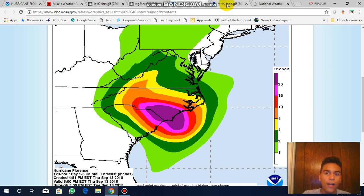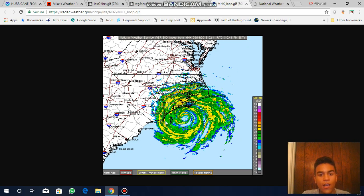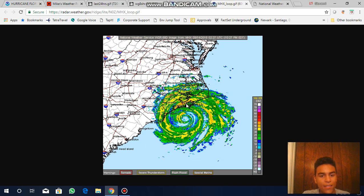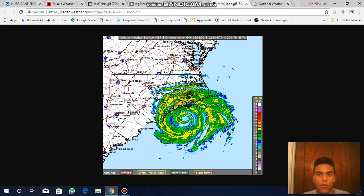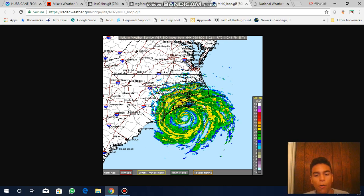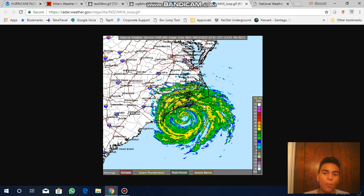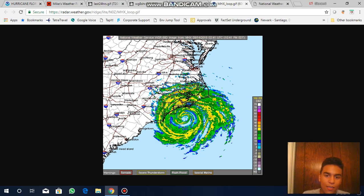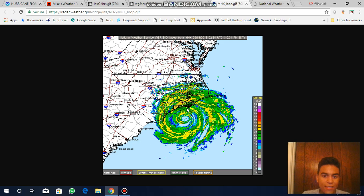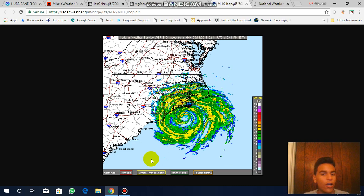But let's move on as we look at the current radar loop. As you can see, we're starting to see those rain bands affect the Outer Banks and Wilmington at this point. These rain bands are associated with 75 mile per hour winds or more, which is hurricane force winds. We're starting to even report sustained winds of hurricane force at this point, especially near the Cape Fear and Morehead City area, where we're seeing those hurricane gusts and hurricane sustained winds rotate around the center.